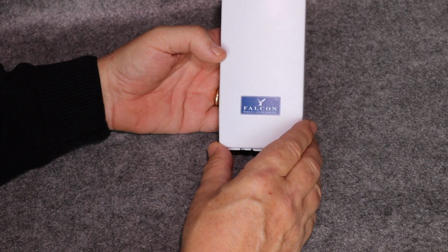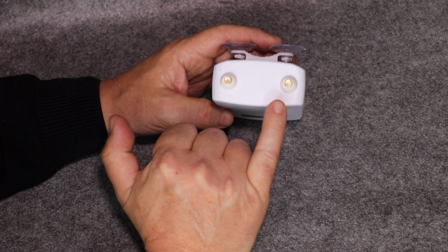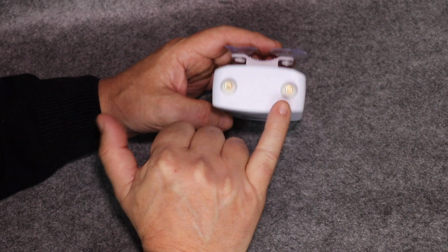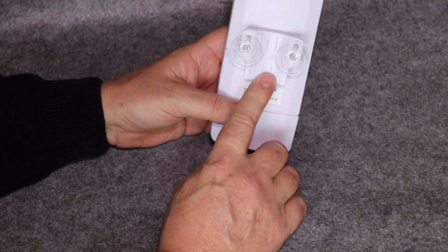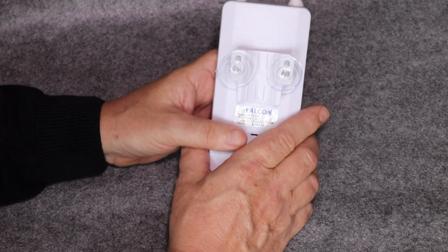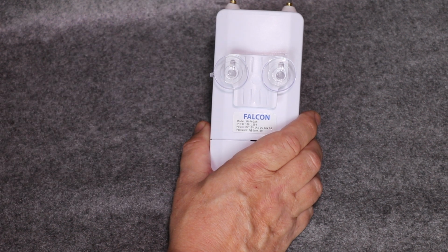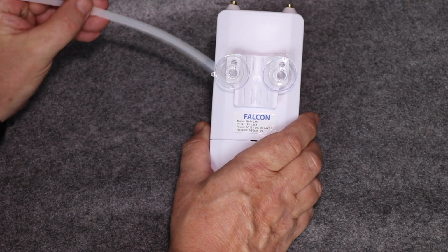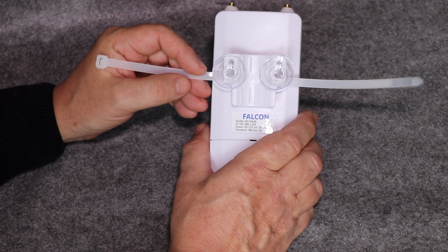So let's take a look at the router itself. It's quite lightweight, very compact. On the top you've got two screw ports here for the two antennas. On the rear you have the bracket itself, and I've already pre-mounted the two suction cups, which fit really neat, and they're quite sturdy actually, they're not going to fall out. Also you can fit the zip tie through here like so, should you wish to mount it to a pole or something similar.